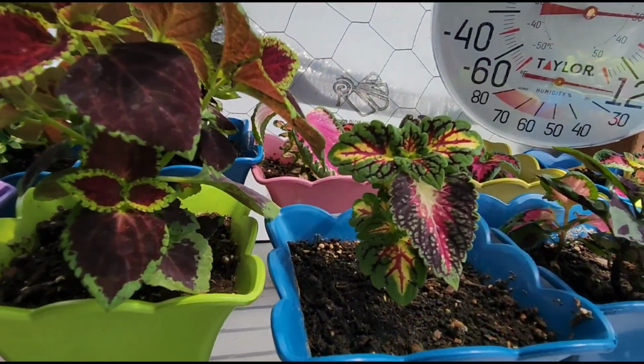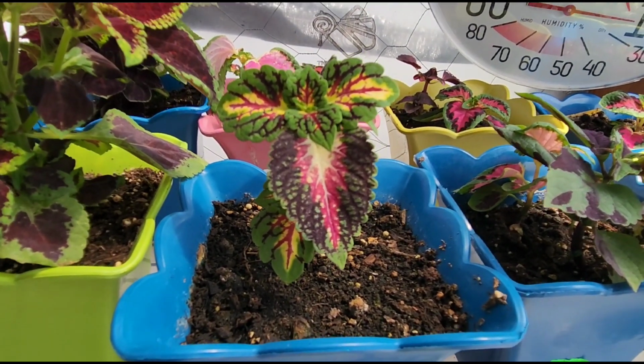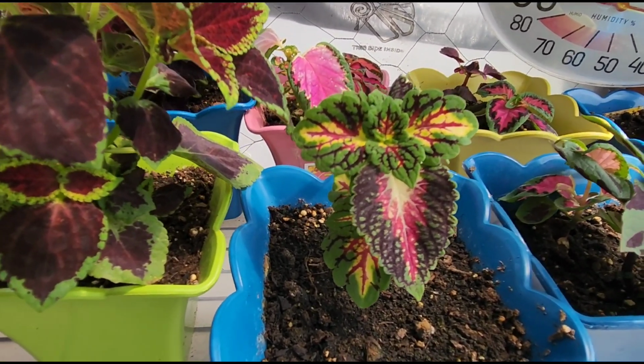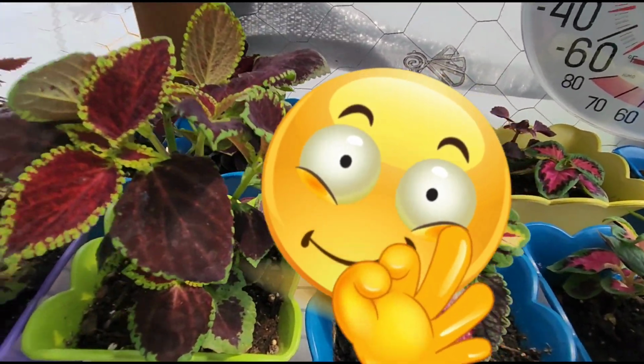And here is the La Rambla, Sherry. This is your La Rambla, and this one is another one that I didn't think was going to make it, but it looks fine. It's coming. It's doing really well. So these are all doing very, very well.